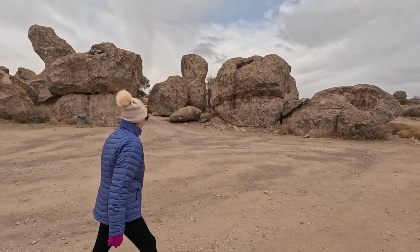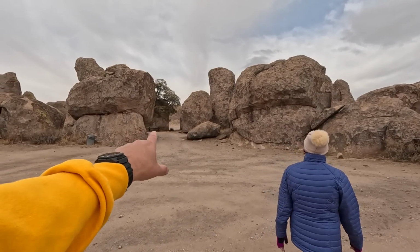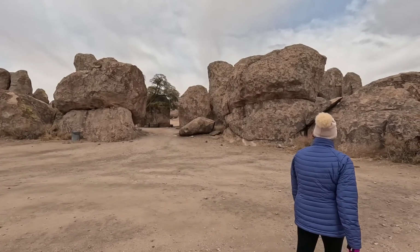Really pretty backdrop with the rocks. Oh, and so your picnic table and fire ring is up inside the rocks there. That's very cool.